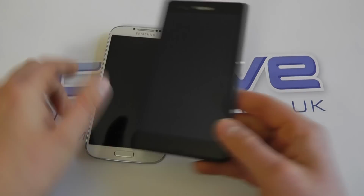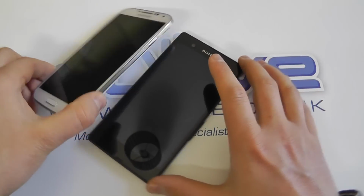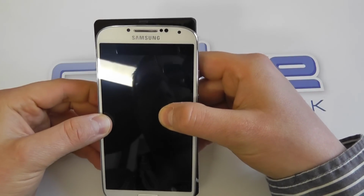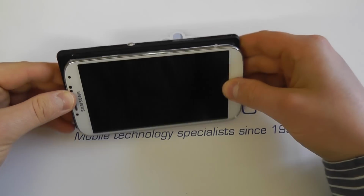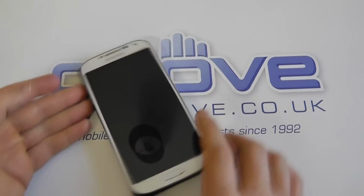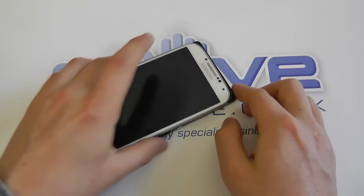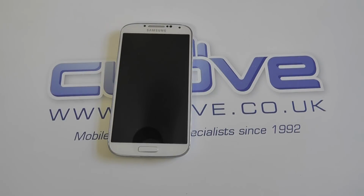We've got the Sony Xperia Z, which also has a 5-inch display. Of course, this is IP rated, and here we've got a little bit more difference in terms of actual size. The Z is that little bit taller, fractionally wider as well, and there's also a much squarer design to it. So the S4 has the curvature, and you can see the Z poking out around the corners because of that squarer design. In terms of weight, the Z feels the heavier too.